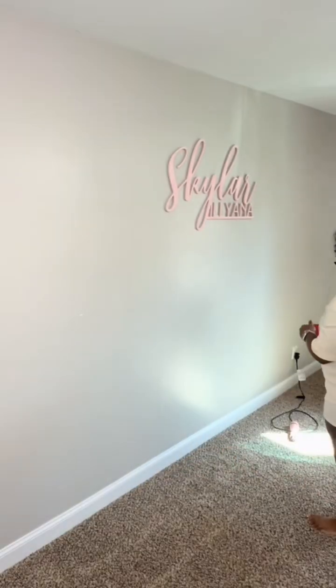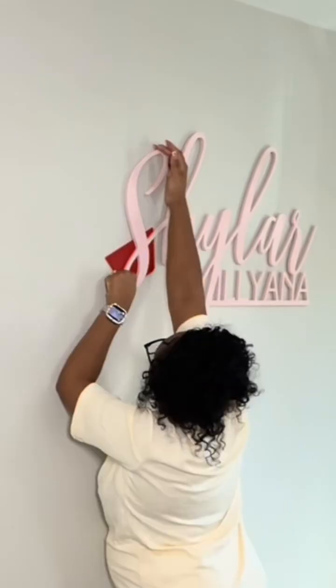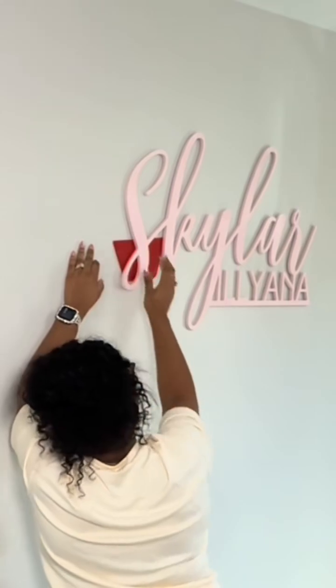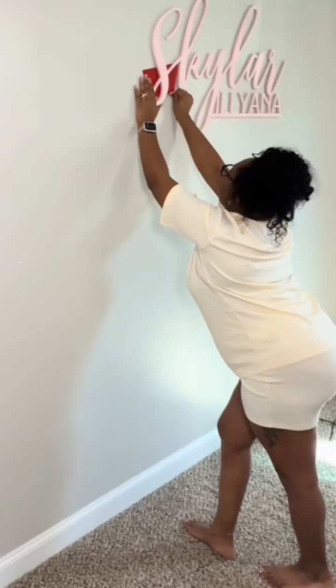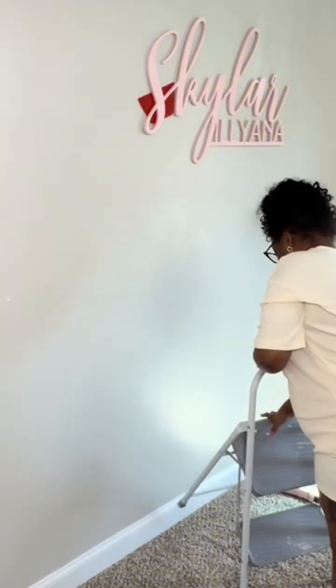Now today's task was to take down our oldest daughter's bed, vacuum and shampoo the carpet, remove this name sign, and work on the accent wall. While I ran to the store, my husband went on ahead and took down the bed, vacuumed, and shampooed the carpet. So that leaves me here just struggling to get down this name sign.